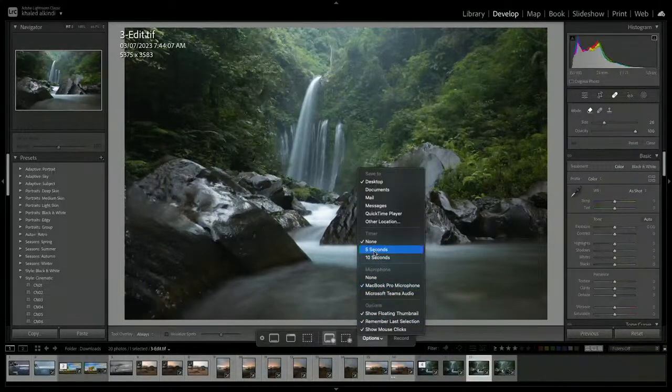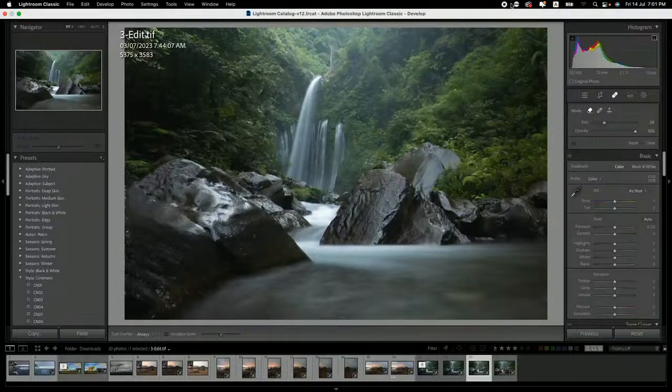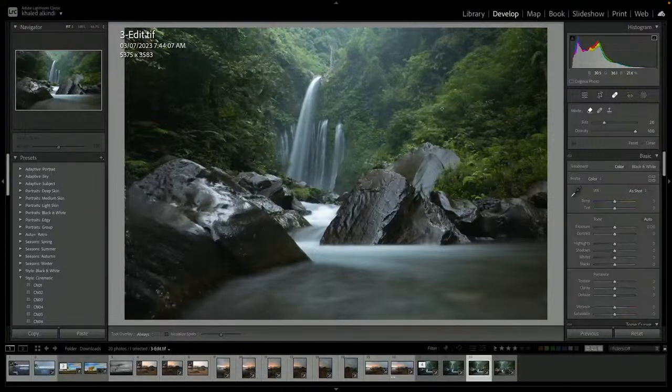Okay, so let's start from here. Okay, let's record. 4, 3, 2, 1. Okay, I believe it is already recording. I hope I did not mess up the settings.